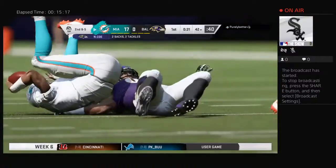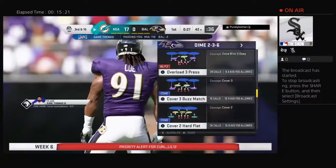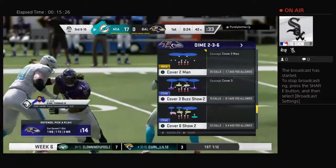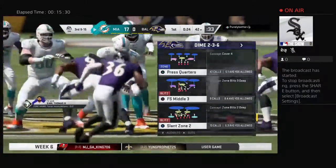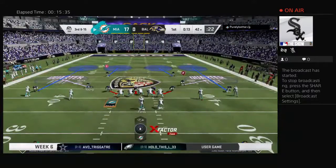And the Raven pressure too much. Down he goes. Well, maybe that can give him a little bit of a pick-me-up, a little bit of a jolt. One of the few things that's gone right defensively. Because other than that, it's really been a first half to forget. And defensively, Baltimore's in a dime look here on third.